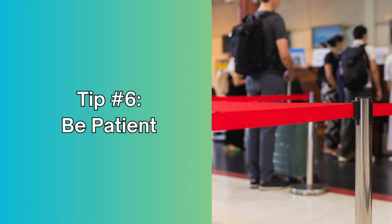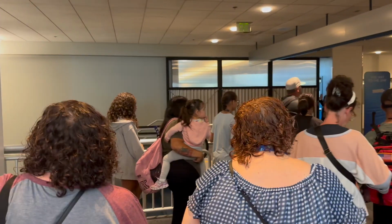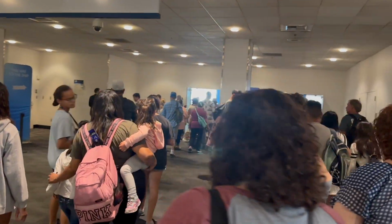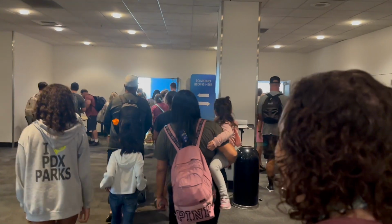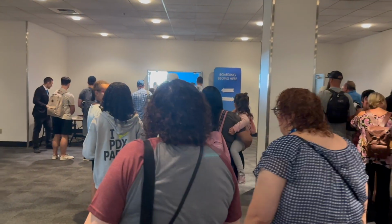So don't overpack so that it's too heavy for you to carry around, or consider bringing a roller bag instead. Our next tip for Embarkation Day is to be patient. There's going to be a lot of people trying to board the ship all at the same time, and it's going to take a while. Listen to what the cruise line is telling you to do. They will walk you through every single step. Be kind and polite to others. You'll all get on board eventually.